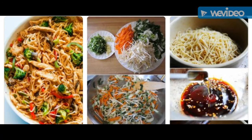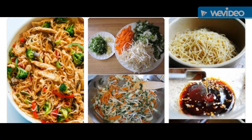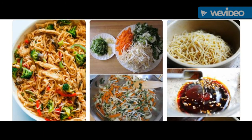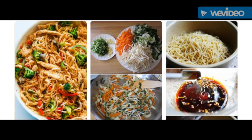So rice noodles, you can get these pretty much anywhere, and they're a little more expensive than, for example, ramen noodles, but they are much better for you.